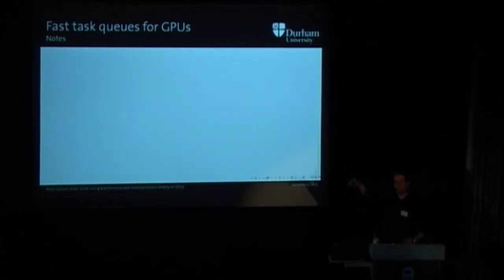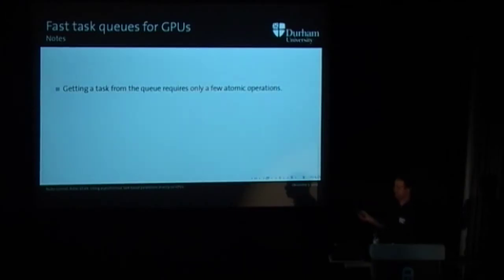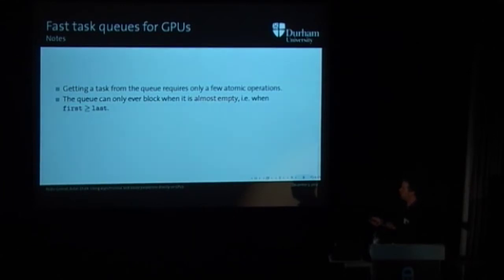Those 20 lines of code are all the machinery we need to efficiently and in a thread-safe way pick tasks off of a queue, to execute them such that their dependencies and conflicts are resolved. I didn't show the actual dependencies and conflicts because that depends on how you implement them. So a few notes on this. Getting a task is only a few atomic operations. We're not doing anything massive here. The queue can only ever block when it's almost empty, and that's when the first pointer passes the last pointer, but that's only going to happen just before it dries up.